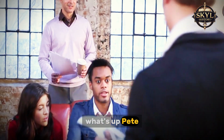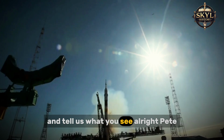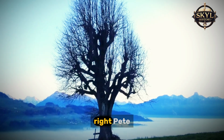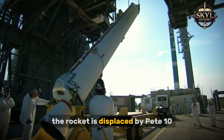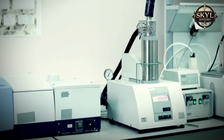What's up, Pete? Just look at it. What do you want me to look at? And tell us what you see. All right, Pete. There's where the rocket was launched from. Travis. Right, Pete. But way over here is where the Lidar shows its smoke trail after the launch. They should line up. Travis. The rocket is displaced by Pete. 10, 12 feet. That makes no sense.